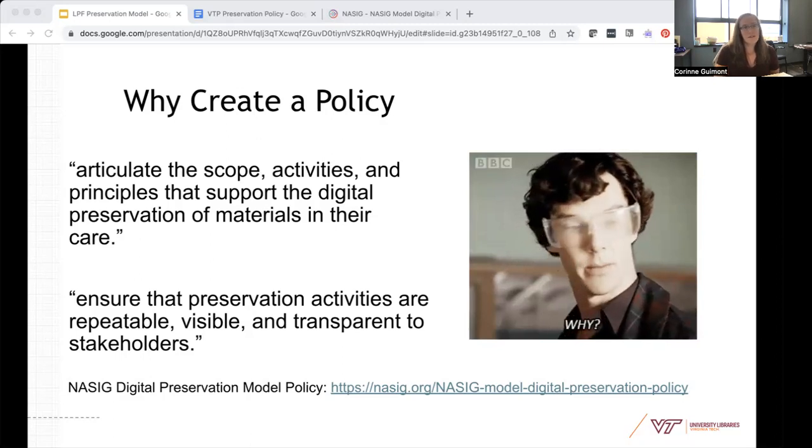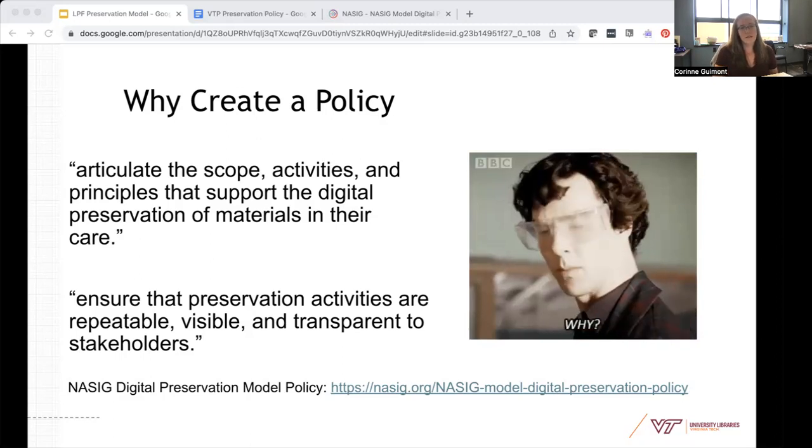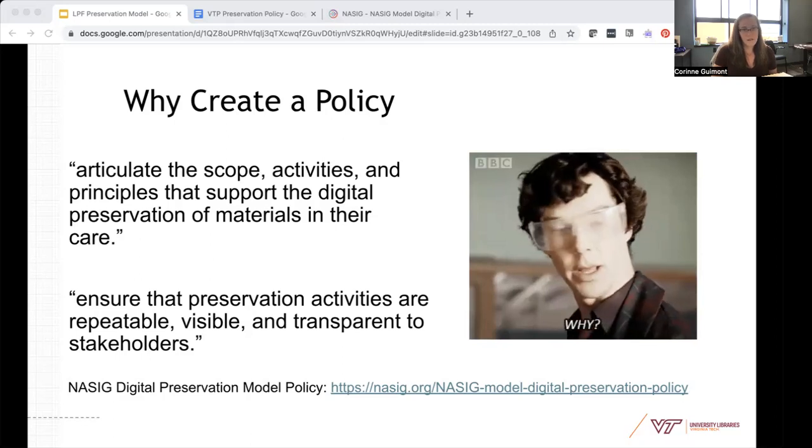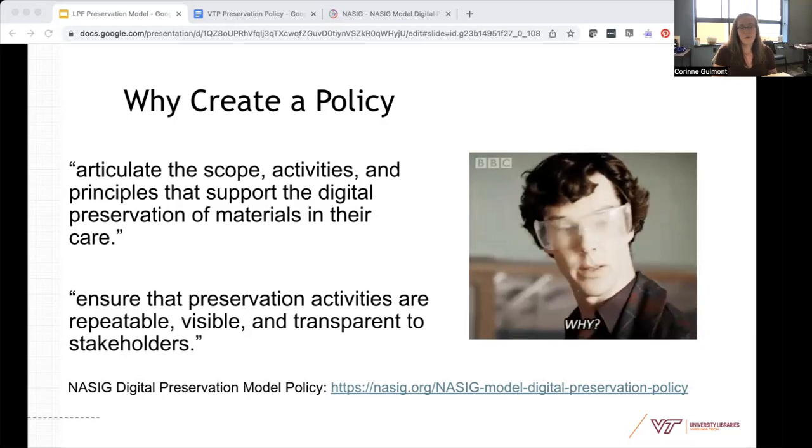But then there was an opportunity for LPC members to join the NASIG Digital Preservation Model Policy Group, which I did join and was able to dive in there. That really helped me get my head around what a policy would even look like. While working on that model policy, I also looked a lot at other policies, and that was incredibly helpful in thinking about all of that.